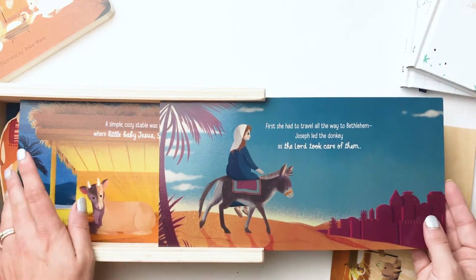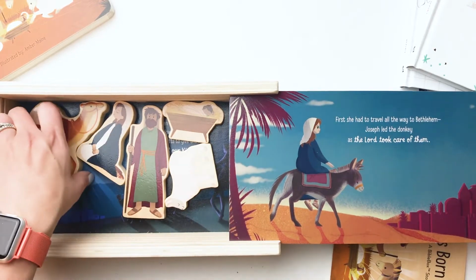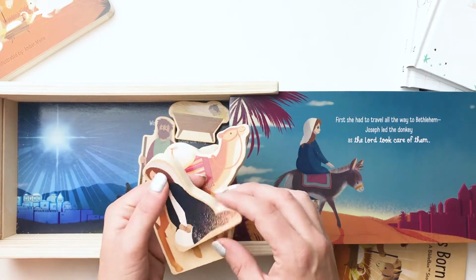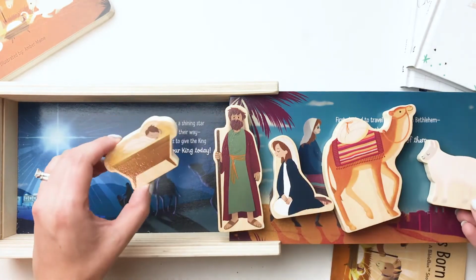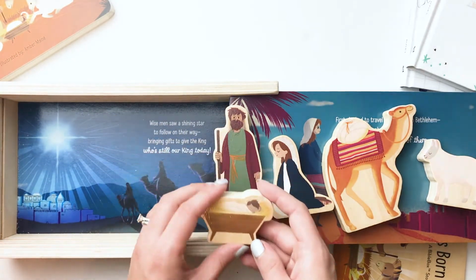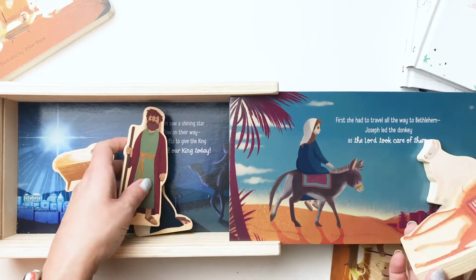But let me show you the little pieces that come with it so you can set up your scene if you want to. And that's what I thought was so adorable. So you've got the donkey here, you have Mary and Joseph, you have the lamb, and then you have, of course, the little baby Jesus there. So I love it because what's cool is you can make it interactive for them. They can work with you on getting the pieces.